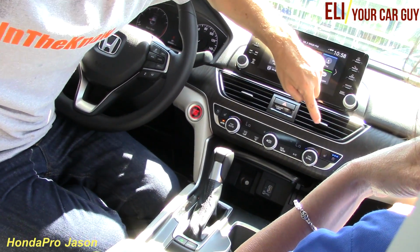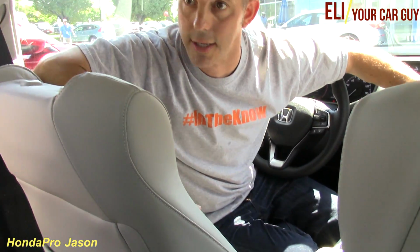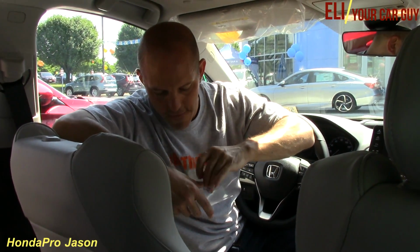These seats, I should have turned these on before for you. They're ventilated and heated. These seats are not air conditioned. They are not air conditioned seats. The difference between ventilated seats and air conditioned seats: with ventilated seats, the air gets sucked into the seat; with air conditioned seats, the air gets blown out of the seats.